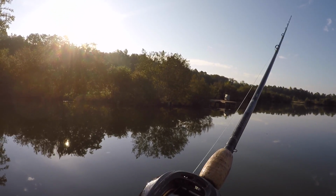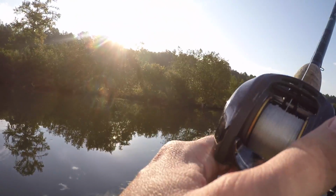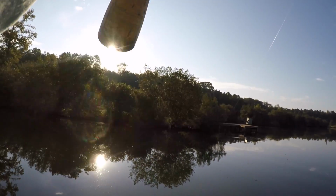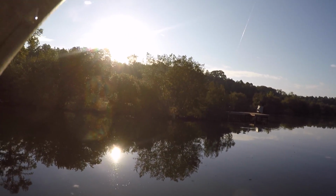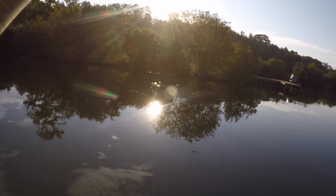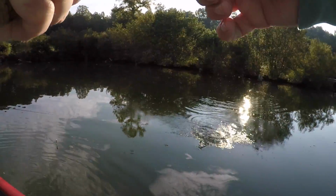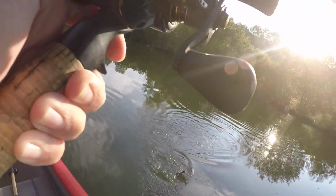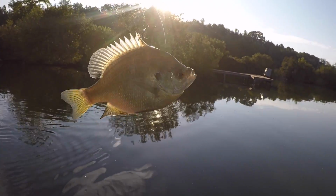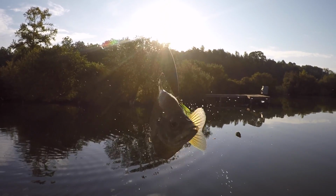Alright, Corey, it's our last spot right here, so here we go. Yeah, last topwater spot most likely. And he held on to it. What is this? Bluegill? I think I've hooked him in the back. Hey, I got me a bluegill. Top of the nose. Mm-hmm. Aggressive little guys.